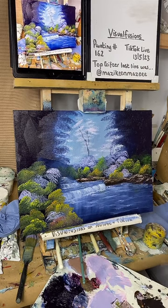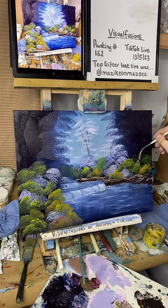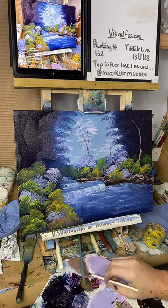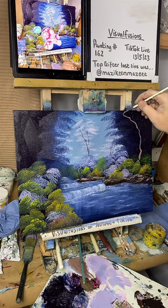Right, let's just put some sort of twisty old trees in here. Plenty of paint. We ain't going to see too much of these, because I'll be putting the top colour of these trees on, but we want to see just the indication of some little branches and stuff like that.